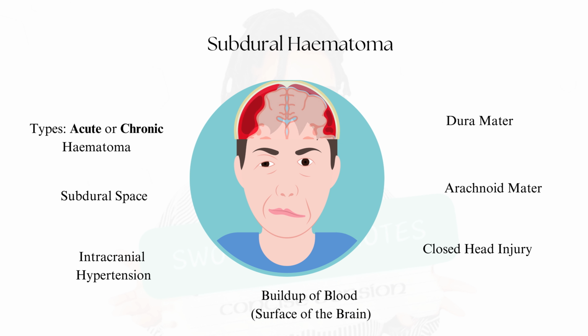There are two types: acute hematoma or chronic hematoma. Acute subdural hematomas is said to be the most serious type. Why? Because they're often associated with significant damage to the brain. Subdural hematoma causes a buildup of pressure around the brain. This leads to intracranial hypertension. Intracranial hypertension, often known as high intracranial pressure, ICP, is a rise in pressure within the skull. This is harmful because it can compress the brain, causing neurological problems.